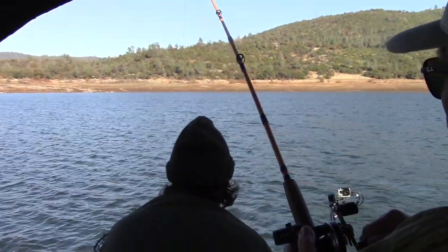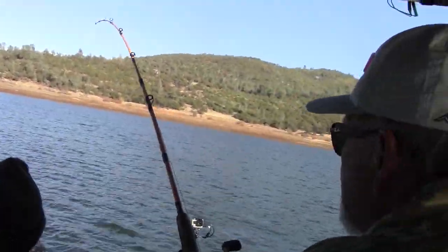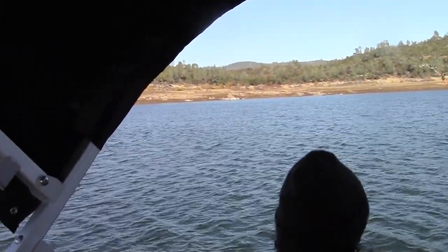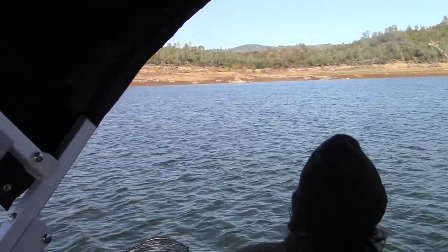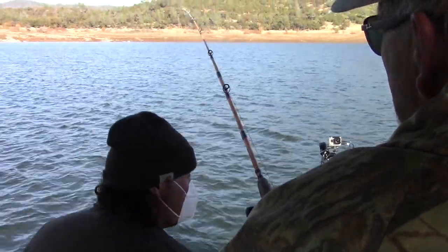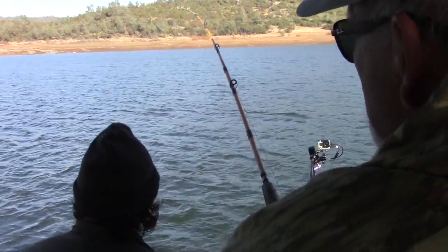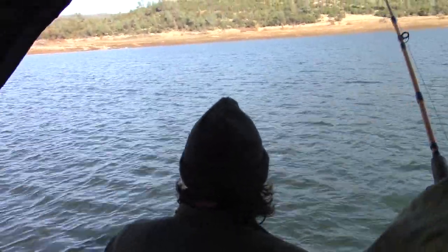Now you really need to yank it hard. Come on, baby. All right, we're just on cruise control, like 1.3. That line there is going down like 5 feet. That's good. That's where we are. Going off to the right. That's perfect.